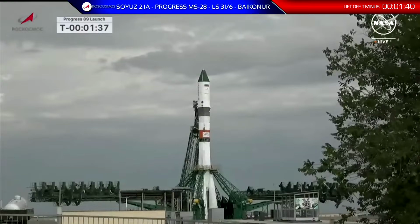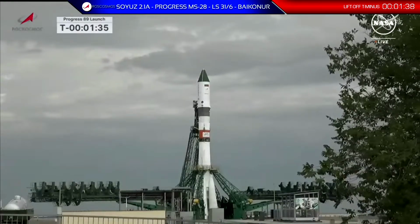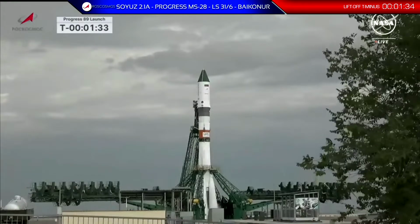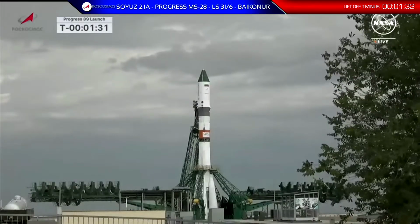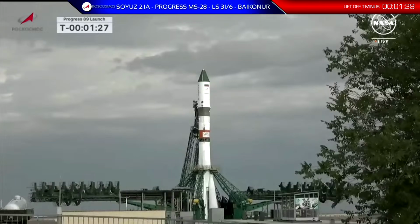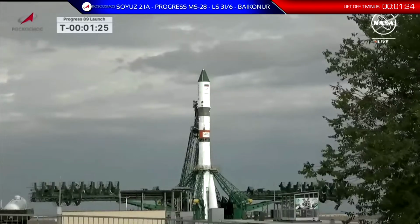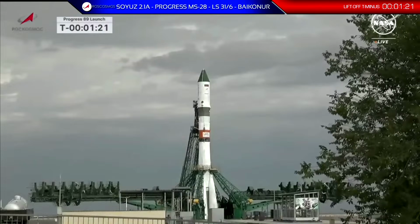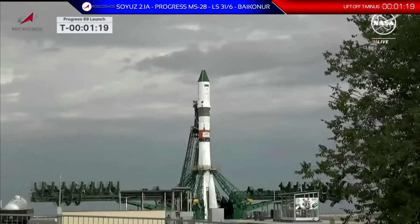Coming up on the termination of the ground propellant feed to the rocket. The Soyuz 2.1a booster about to go on internal power.